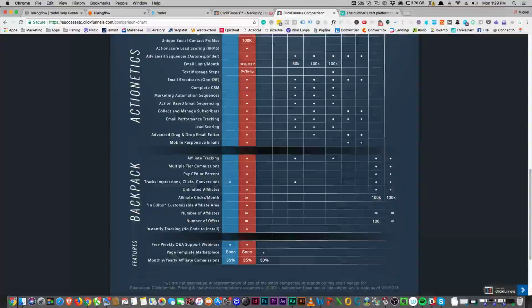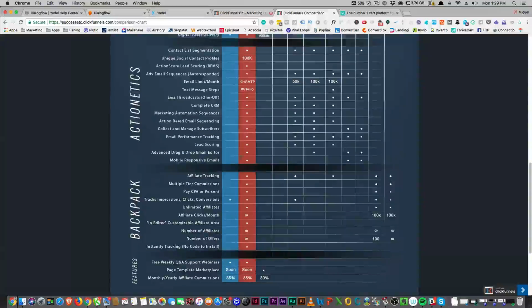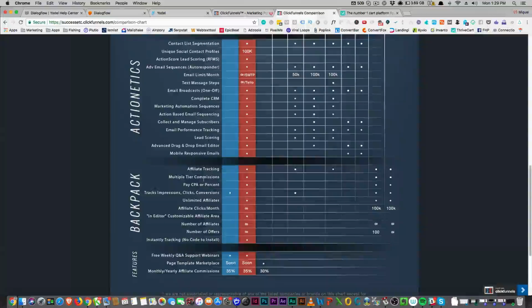And with their Backpack and Actionetics, Actionetics is marketing automation and email marketing sequences. It doesn't really work that well, and it's really confusing. Backpack is just your affiliate marketing, if you want to have affiliates selling your products.